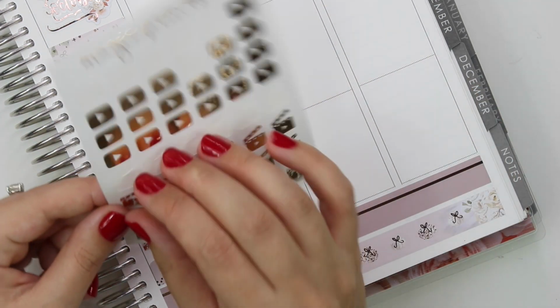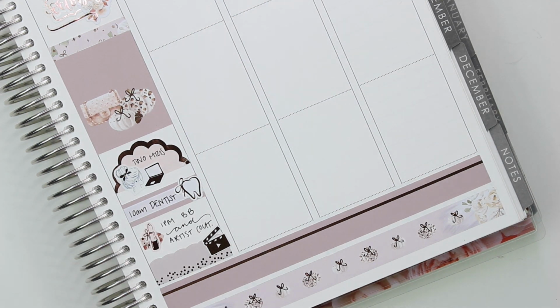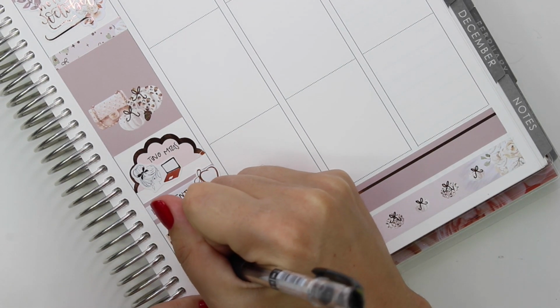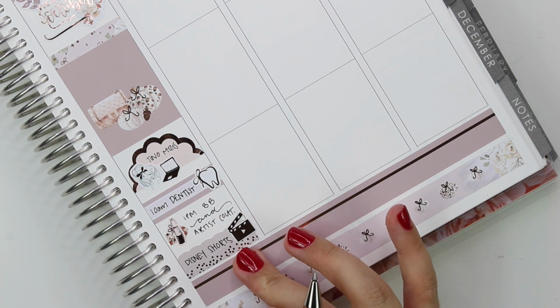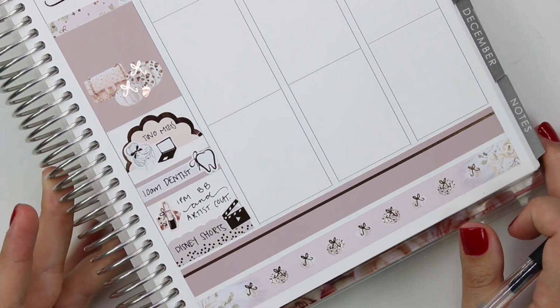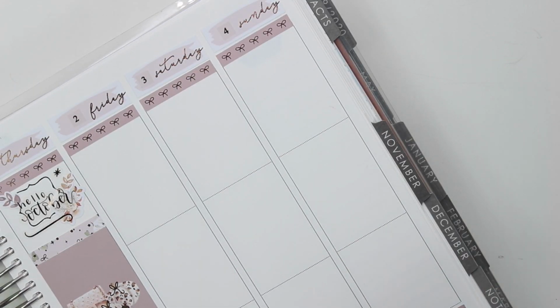Okay, and then I am just going to grab one of these from Magic Prince Co. to mark that we watched Disney shorts. So good. We love the lava one, I Lava You. So cute. We've seen that before. We watched that again last night. But we love that one.